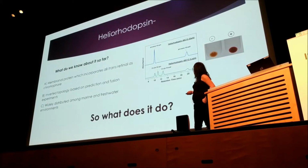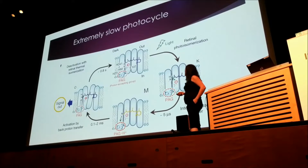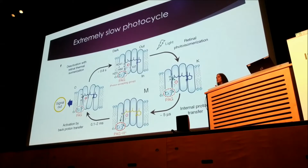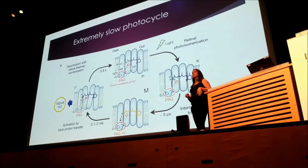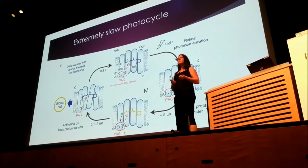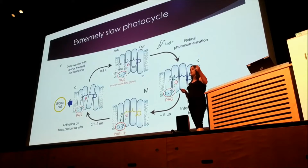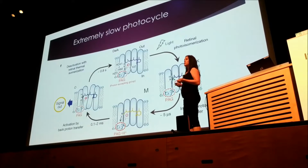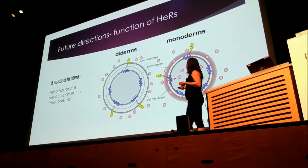What does it do? So one of the clues about it is the extremely slow photocycle. A photocycle is measured from the time the photon hits the rhodopsin to the time it takes it to come back to its original state. So very slow photocycles are usually indicative of the fact that they need to interact with another protein to carry out their function. So there might be another partner and a transducer involved in this.